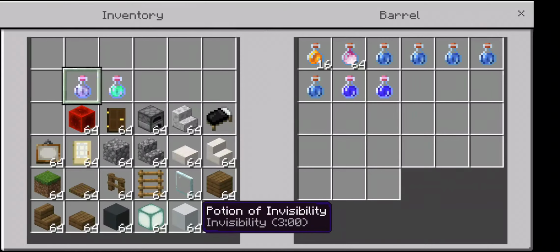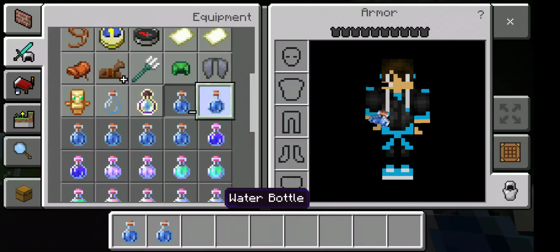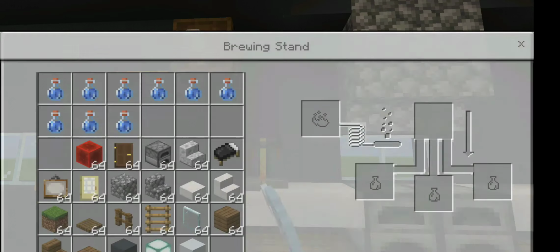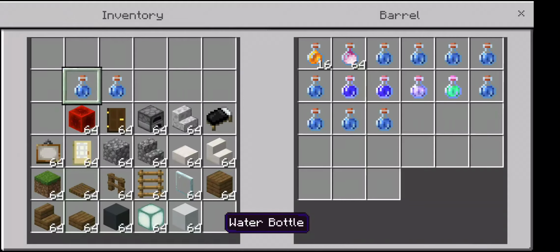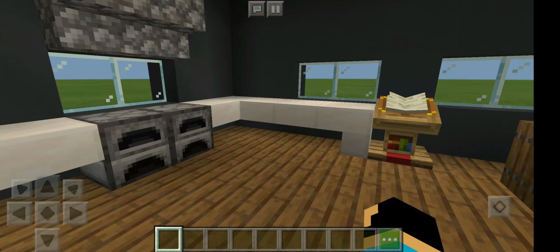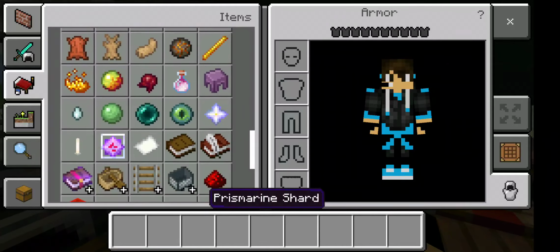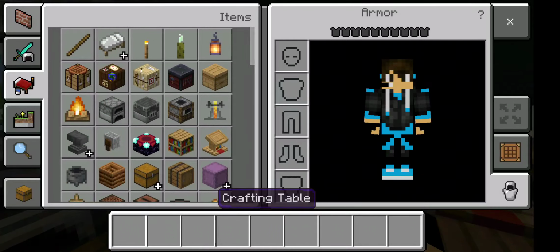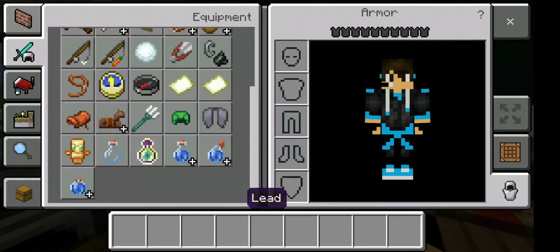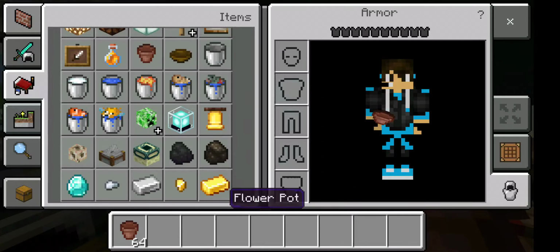In here. Awkward potion. Why do I need that? I'm already very awkward. Okay. Now let's get a bunch of water bottles. Alright, let's put 3 in here. And we'll put a few more in here. Alright, so that's that. Why is there blue right there? All right. What else can I add? What else? Flower pot, that would be nice.